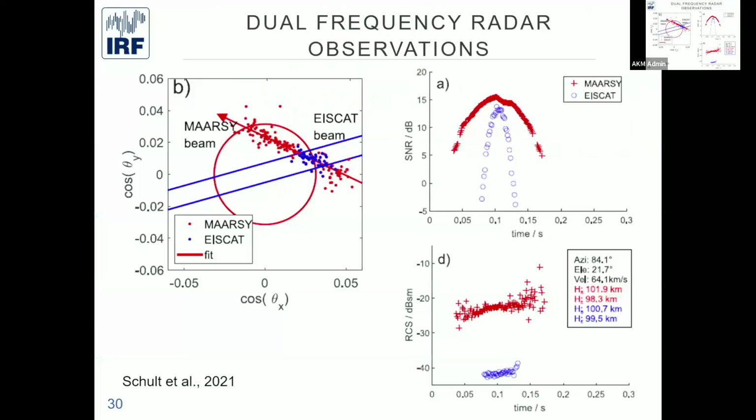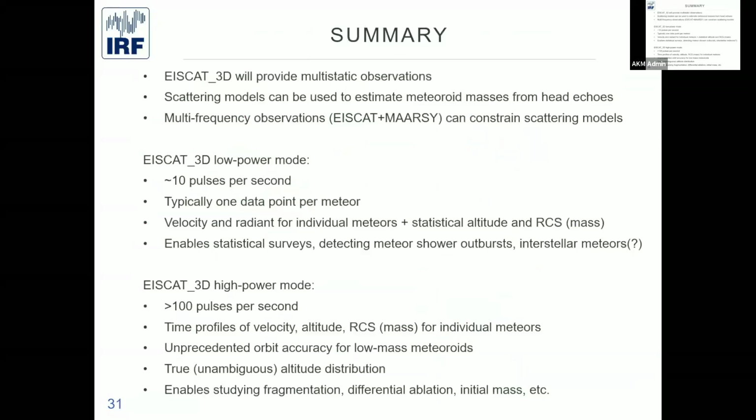And we have already used the current EISCAT parabolic dish antenna and MARSI to make common volume measurements. And this kind of information is important for constraining scattering models and better understanding how one can estimate meteoroid masses from head echoes. So before, I could just say that I will leave this summary on.